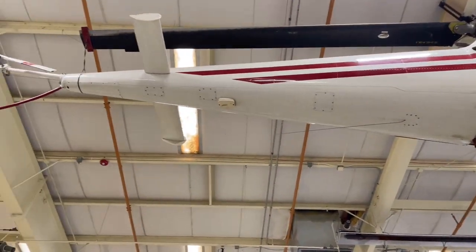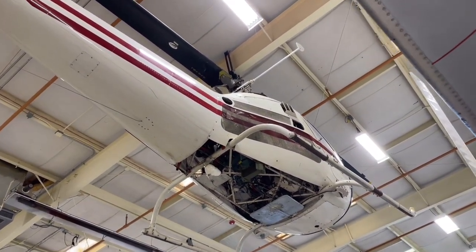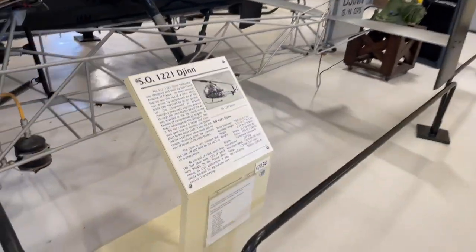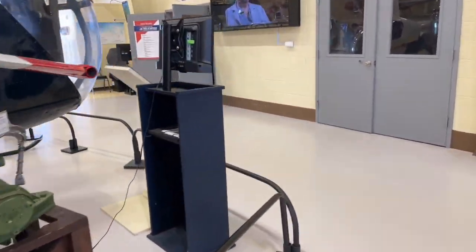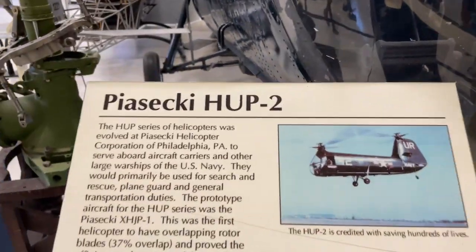I gotta be honest, I'm now just noticing this aircraft hanging from the ceiling as well. Yeah. Wow, okay. So that's pretty awesome. I'm curious about this. What's the end of this thing? Is this it here? No, that's a gyro glider. I have no idea. Who knows? Regardless, so these are pretty cool. Oh, here we go. Thinking there's a sign over here.